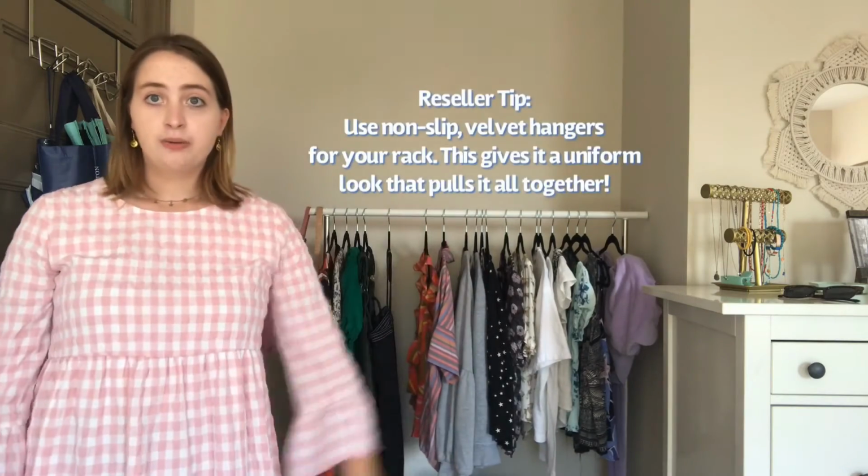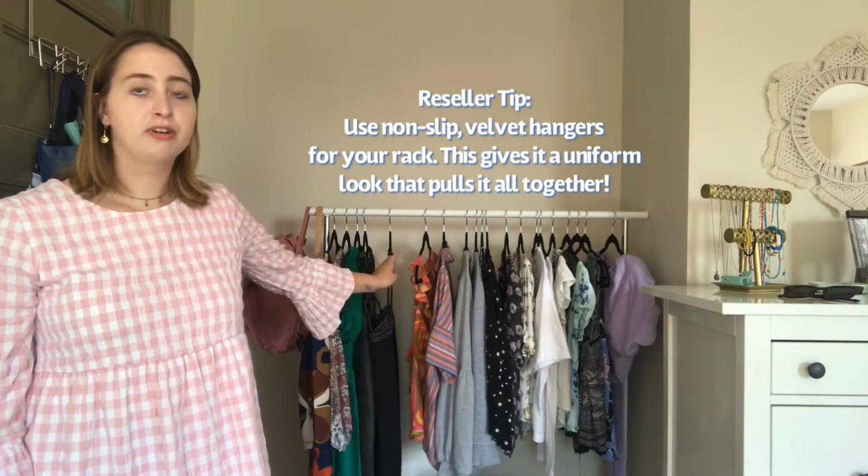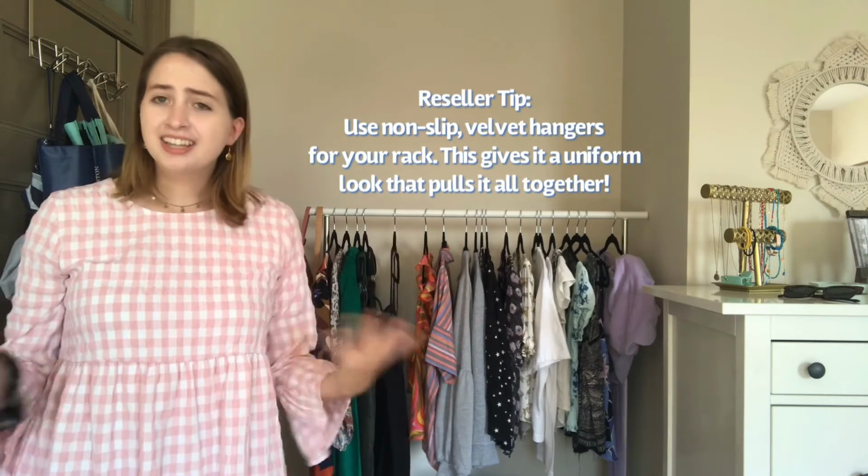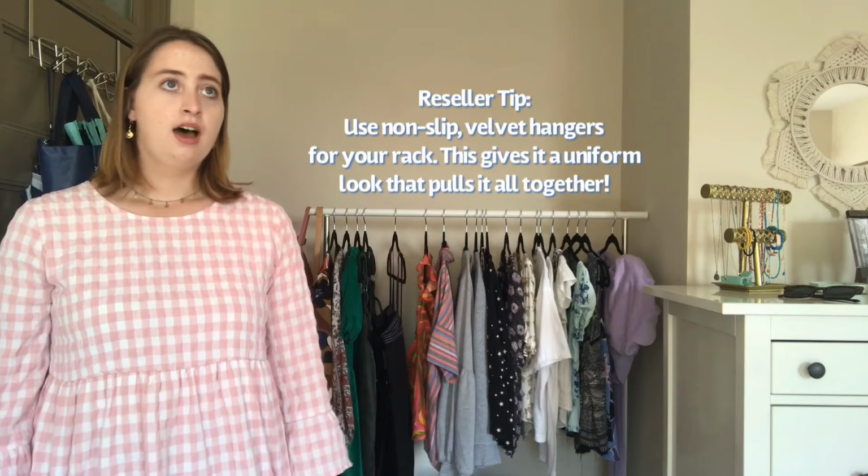And then also get nice uniform hangers. I got these ones from Home Goods. I like the velvety ones, they're super nice. You can put anything on there, they don't slip. They also have pink ones, white ones. It definitely gives your rack a uniform look, which is also nice for taking pictures.